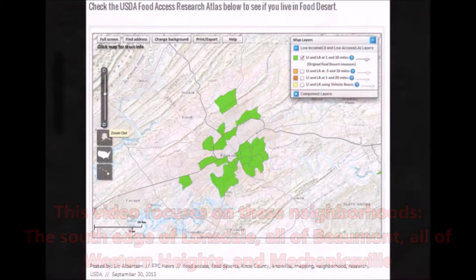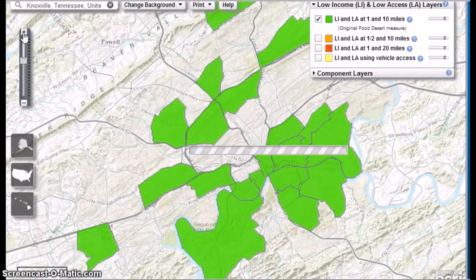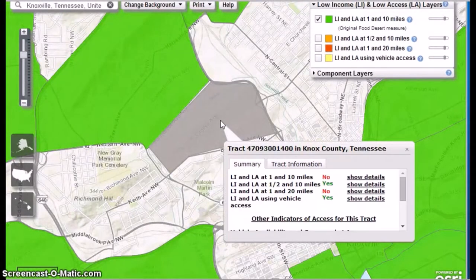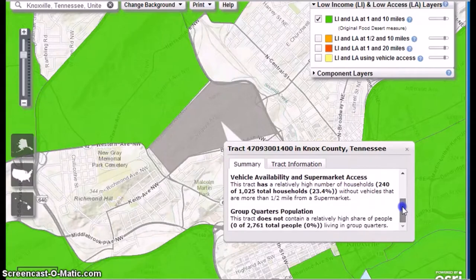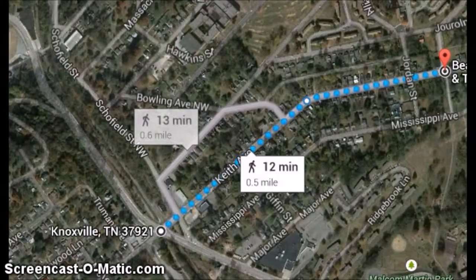Looks like a whole swath through the northern half of Knoxville has been eliminated from the food desert map, and we're going to take a look at just two areas where it's kind of surprising that they've all of a sudden gotten better food access than the places that are still showing in green. Now this says that there's a large number of people who do not have vehicle access, and they're more than half a mile from a supermarket. However, those green blotches correspond to a legend that says they are more than 1 mile from a supermarket.